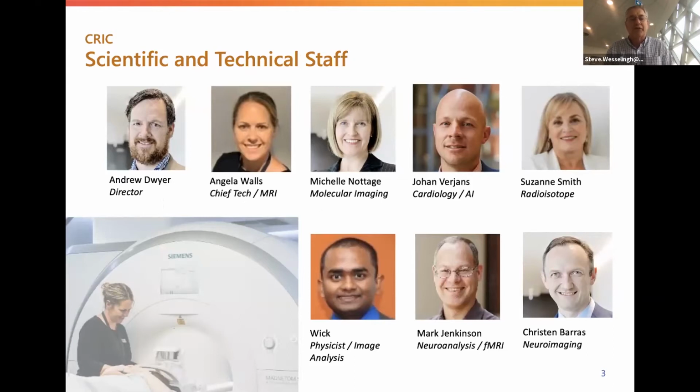Chief technologist is Angela, and we have some experts in molecular imaging, that is Michelle Nottage, in cardiology and artificial intelligence, and that's Johan. And obviously we have Mitru supplying the radioisotopes, particularly for the molecular imaging, and Suzanne is directing Mitru. We have Kristen Burris, who's got particular skills in neuroimaging.